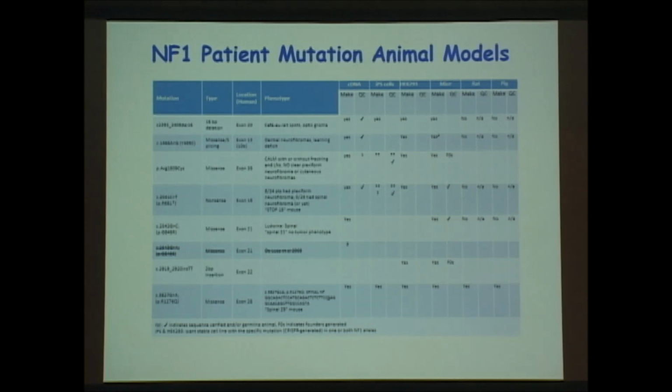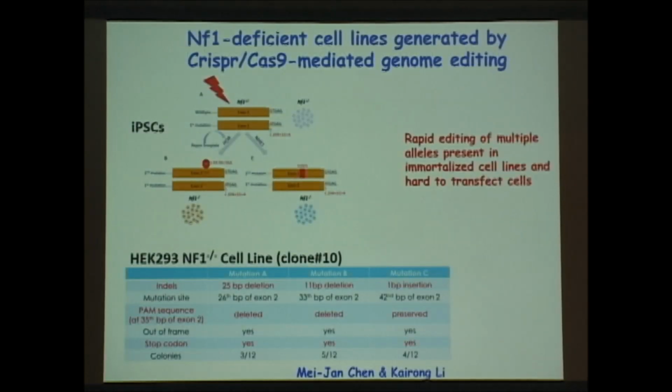So with CRISPRs, we can more quickly make these. It's cheaper, and so we're now doing this at a much more rapid pace. The other thing we can do is make our cell line models using CRISPR-Cas much more quickly as well. And so what I point out here is we're making induced pluripotent stem cells for many of these patients.